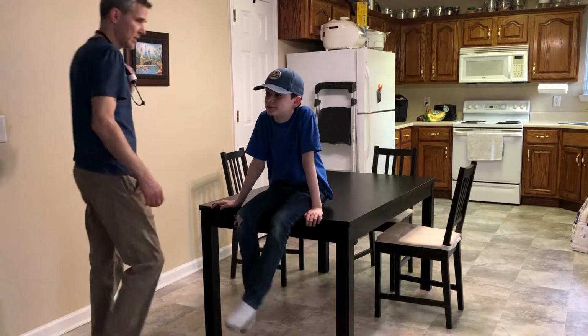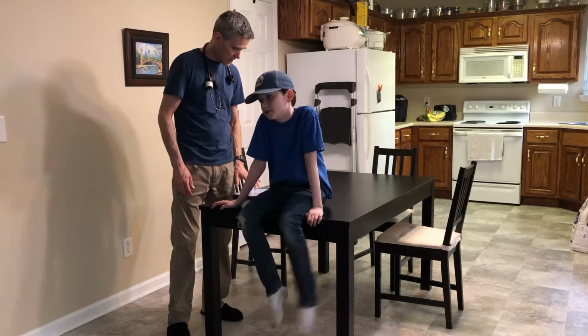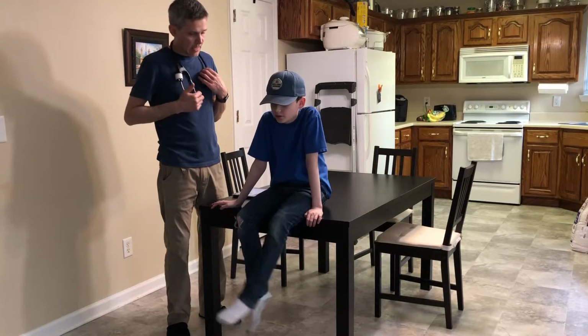Okay, this is Noah. He is a well-developed 12-year-old boy, and Noah is going to be my patient today. And we're going to do an examination of his chest and lungs, the cardiovascular system, and his abdomen.